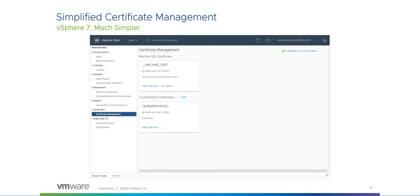We've also added a new RESTful API to manage the certificates, and there's a new UI wizard to help you with things like renewal right in the vSphere client. So it's not just about the reduction, that's a big part of it, but there's some additional functionality that I think is really going to please vSphere administrators.